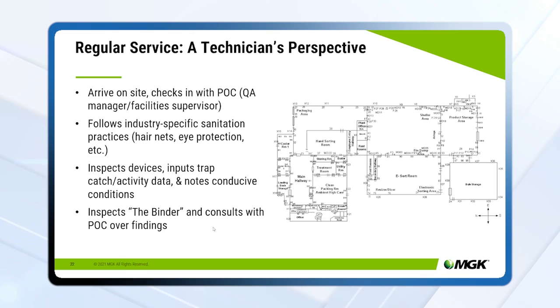So when a technician arrives, he's going to usually check in at the front office, point of contact, whatever, if you require hairnets, bump caps, visible vests, things like that.